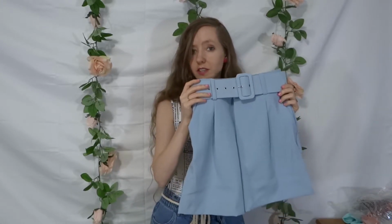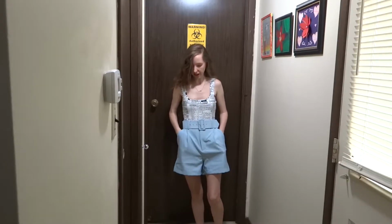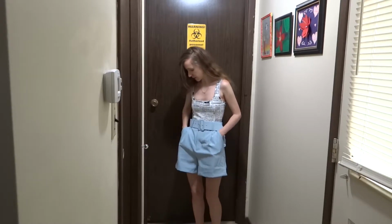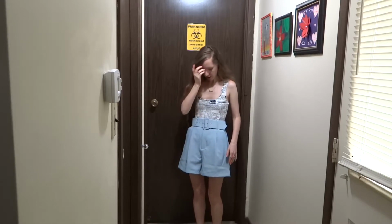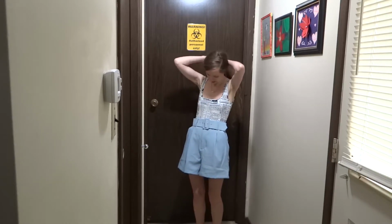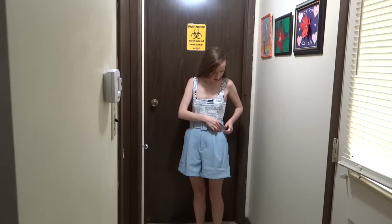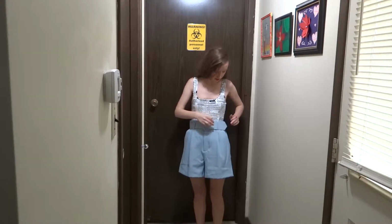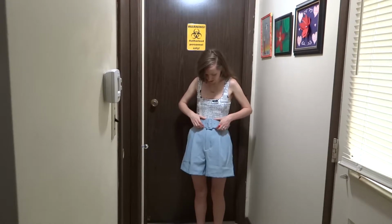So let's try these on. This is what the shorts look like on me. They do have pockets. They're not huge pockets, but if you have a smaller phone or some keys or something, you probably could fit something in them. So the pockets are a plus. The belt is a little awkward. It's this cloth over almost foam material, and it crinkles a little bit awkwardly, so I'm not 100% loving the belt.